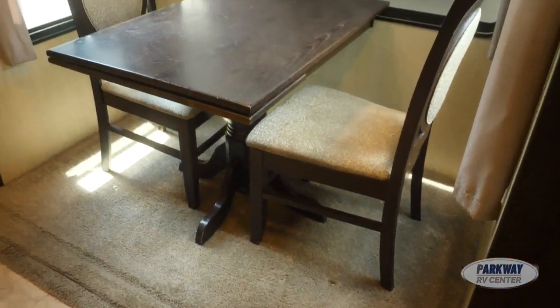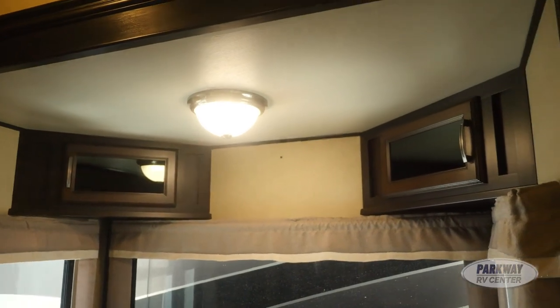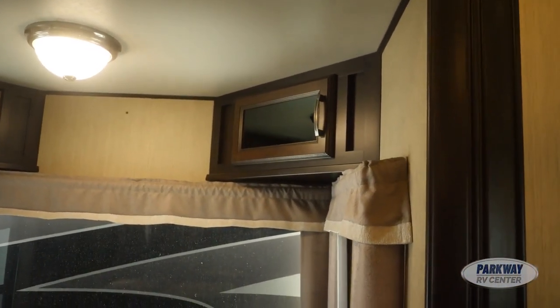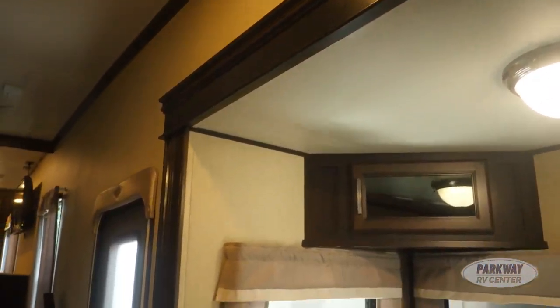We can take a look at our dinette, still with storage above with that black frosted glass. And then we have that cherry trim that goes all the way around.